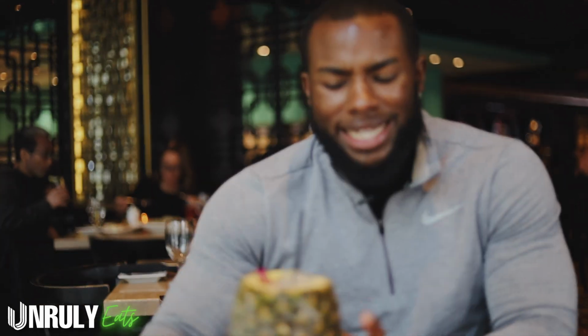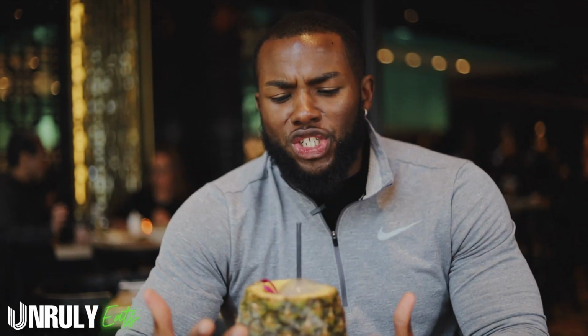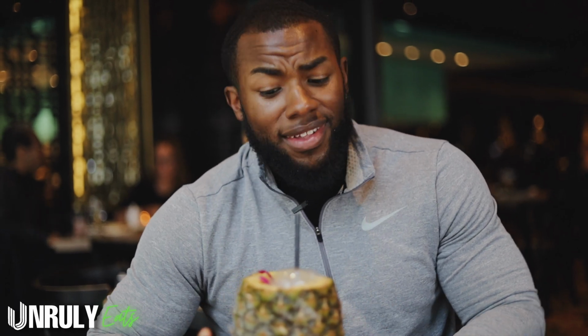Full of pineapple flavor. Definitely a slightly heavier hand. What I will say is that you'll probably finish this fairly quickly though, just because it's so good. The mesh of the Captain Morgan with the pineapple is unmatched. And just look at the presentation. The presentation of this drink is top notch.